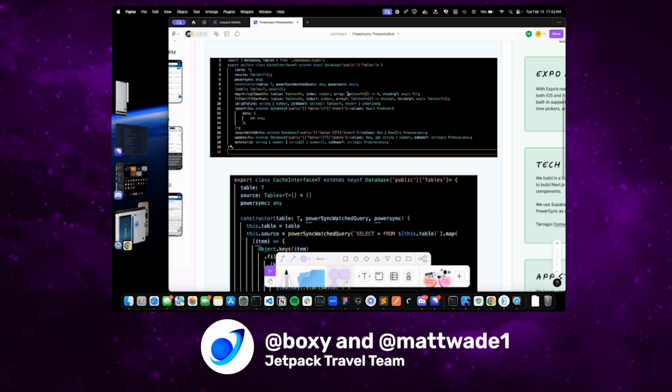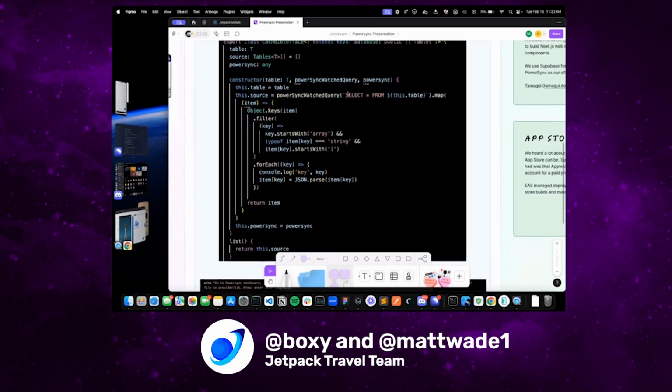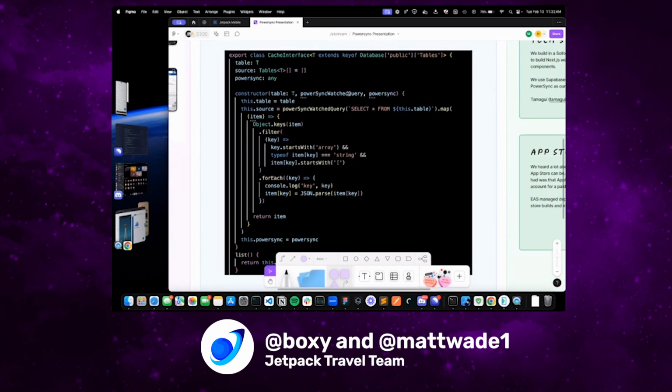We have filter, ID, insert, update, and delete. Basically this just abstracts out all the SQL queries, all the PowerSync watch queries, everything like that. So it's just very easy to use for any developer without knowing what's going on in the backend as we get our team bigger.